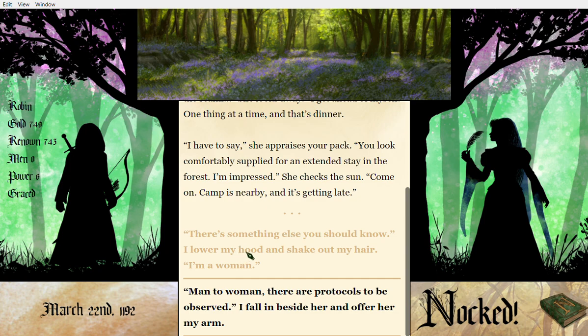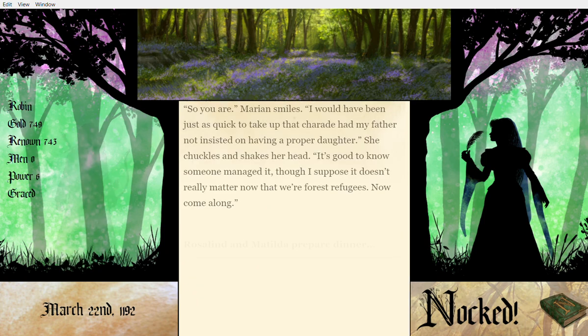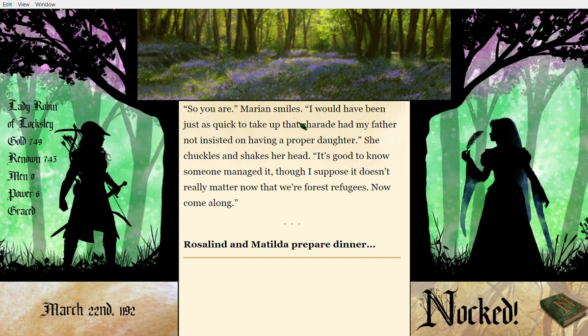This would be nice. So you are, Marianne smiles. I would have been just as quick to take up that charade had my father not insisted on having a proper daughter. She chuckles and shakes her head. Nice, look, the image changed. So it's good to know someone managed it, though I suppose it doesn't really matter now. We are forest refugees. Now, come along.